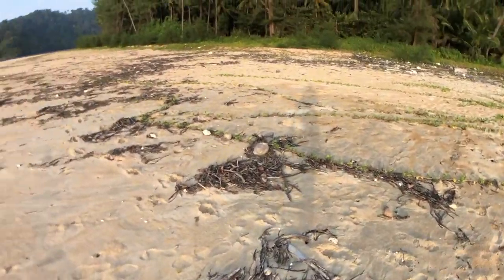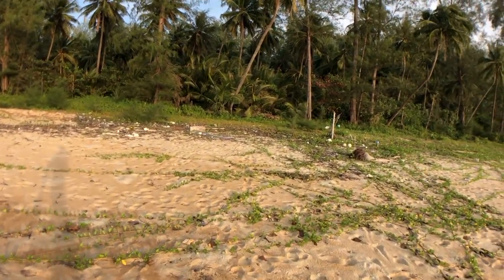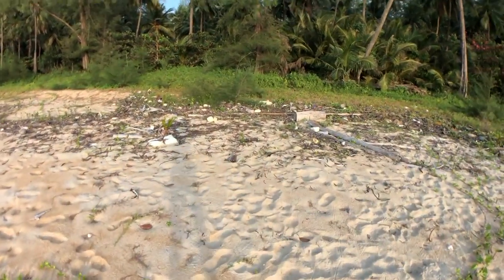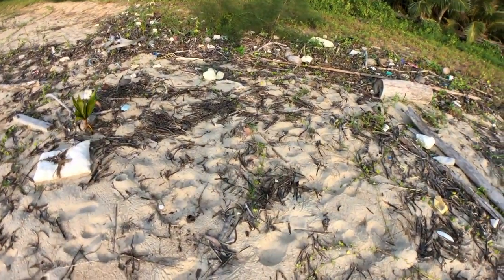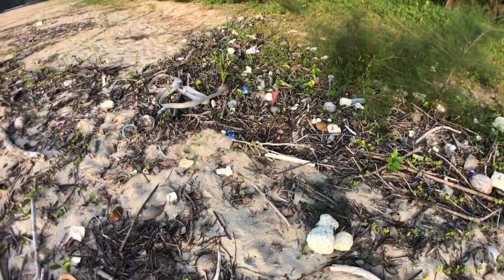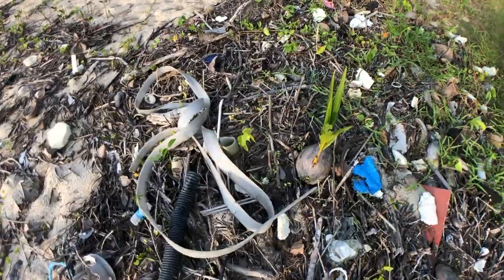And this is the problem. You're in an absolutely pristine, beautiful place like this, and then everywhere along the foreshore is just covered with litter. Everywhere. And this isn't just Southeast Asia. This is everywhere. This is affecting every country, every coastline. It's probably maybe a little bit worse around here, but look at it.